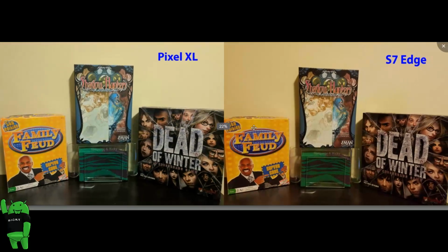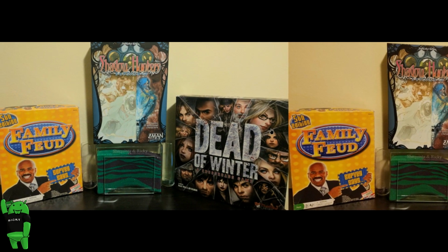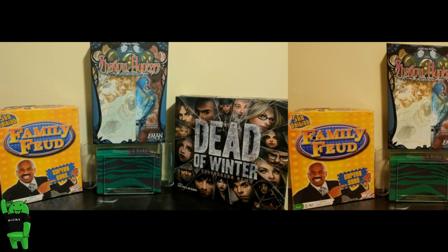However, when we go to color reproduction, I have never seen a phone as good as the Pixel XL. Now let's go over the 4 main categories that we go on. First, we go under the first skin tone on Steve Harvey, which is pretty dead on for the Pixel XL, and the blend of orange and yellow, again, pretty dead on. Whereas the S7 kind of overexposes a little bit more vibrant, but not true to skin tone.